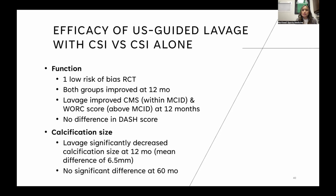All right, and now looking at ultrasound guided lavage with a steroid versus just the steroid alone, both groups did improve in function, but the lavage improved CMS and the work score more at 12 months. There was no difference in the DASH score. And calcification size was significantly decreased in the lavage group at 12 months, but at 60 months, there wasn't a significant difference.